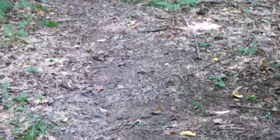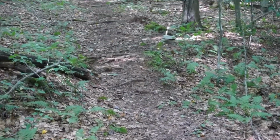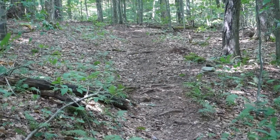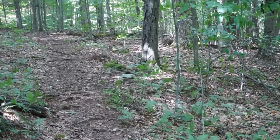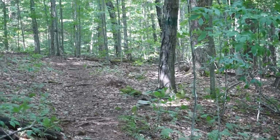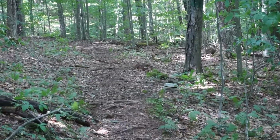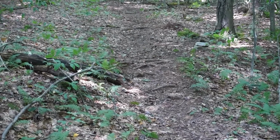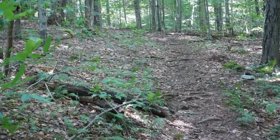Well, the trail has finally leveled off a little bit. It's all been in good shape. At first it was marked by blue diamonds that were nailed into the trees, and now we've changed to green rectangles spray painted on the trees. But either way, the trail's been very well marked. It's been in good condition so far. So let's go ahead and make another mile.